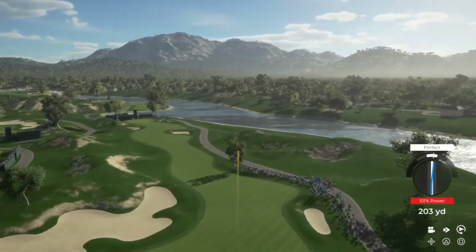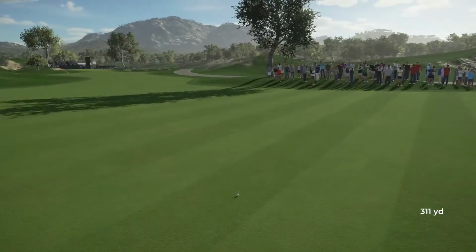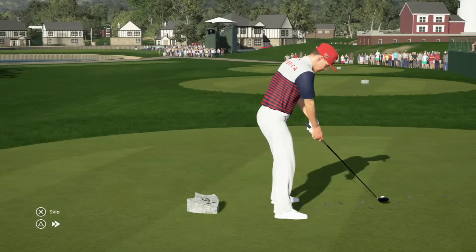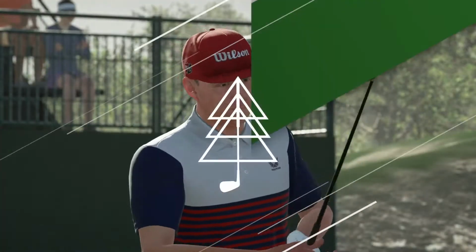Looks like they put a good swing on that one. That should find the short stuff. John, what's going on? Talk to us, Goose. Well, we're down here on the 9th hole. Taking a look at Gary Woodland. Going with the 5-wood.